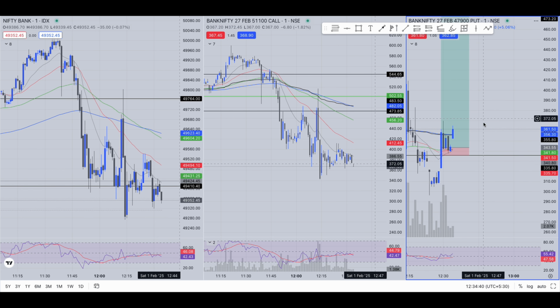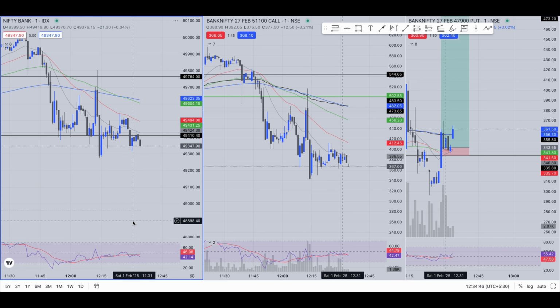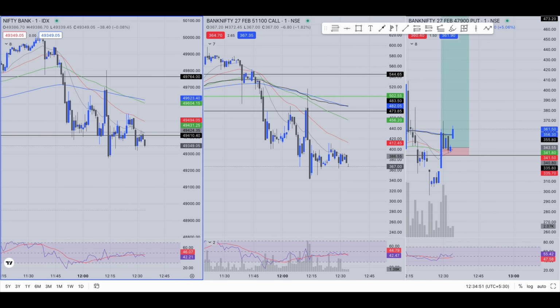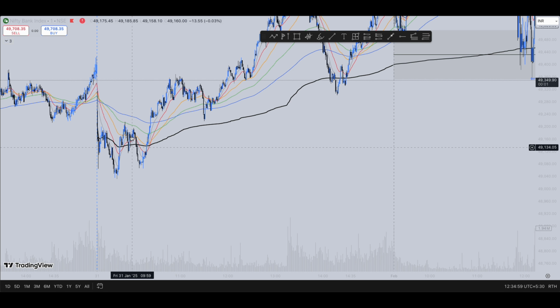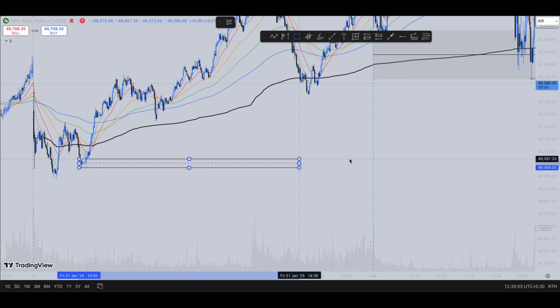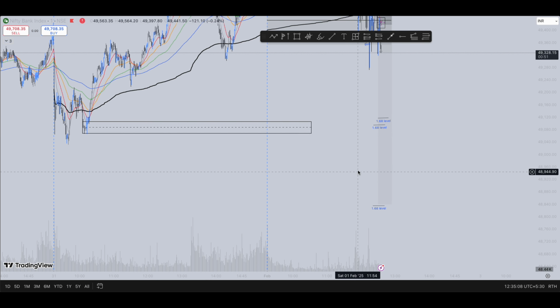Look at this. The market is trying to rally upwards on the premium side, and on the spot chart, the market will fall down. There might be a huge premium fall from here. We are expecting all the way here, guys. Or if you look for any demand zone over here, you can see clearly demand over here. So this is one such demand zone where the price might come here.